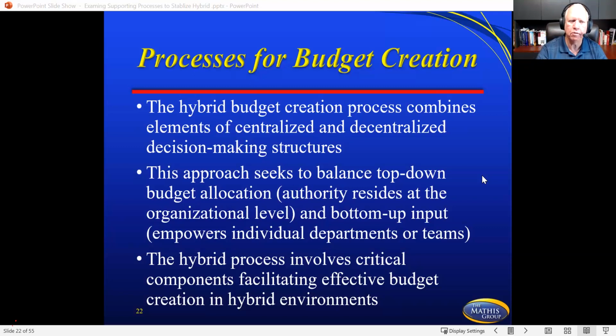But nevertheless, the hybrid budget creation process combines both centralized and decentralized decision making. And so, in other words, even though management has a budget, if we could ever even get to the point where management creates a budget for this and calls it a draft, and the team looks at it and gives feedback on the draft, then you're still bridging those two expertises together. That still has moved you more towards the hybrid way than the formal way. So this approach seeks to balance top-down allocation, like we're talking about, with bottom-up expertise, who's doing the job. So a hybrid process involves critical components facilitating effective budget creation in a hybrid environment.